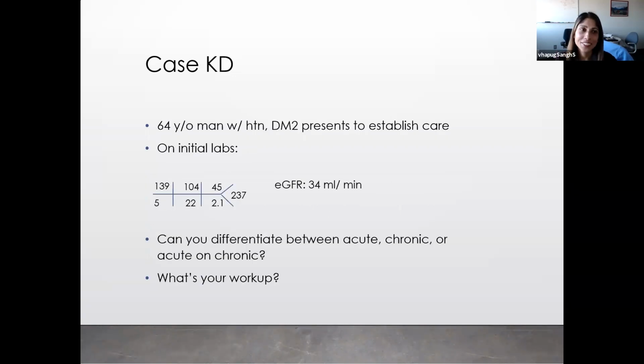All right, here's another case. This is a 64-year-old man with hypertension and diabetes who comes in to establish care. His initial labs show a creatinine of 2.1. The rest of his BMP is there. Glucose is 237. And our formula spits out an eGFR of 34 mL per minute. That is between 30 and 60, so CKD stage 3. My question for you is, can you differentiate between acute, chronic, or acute on chronic in this person?